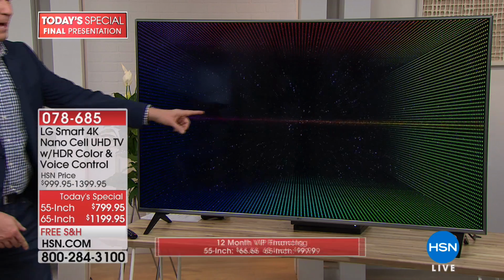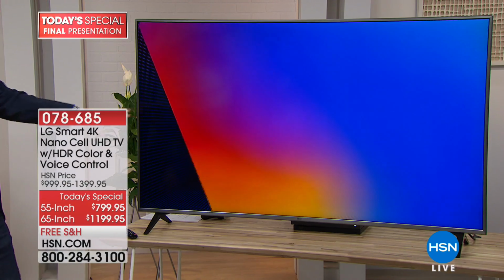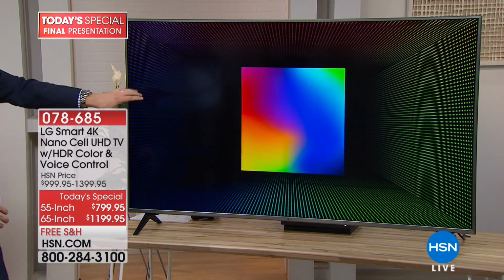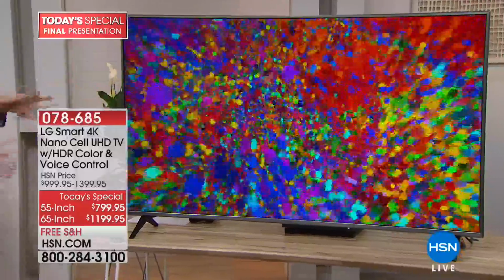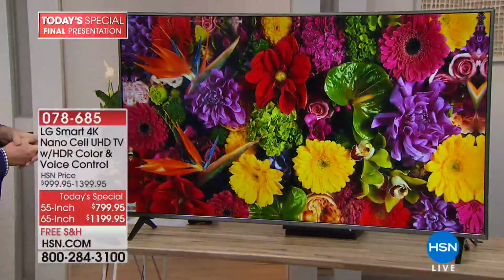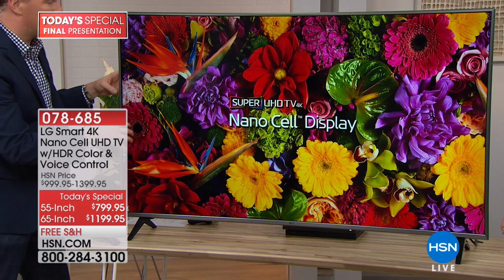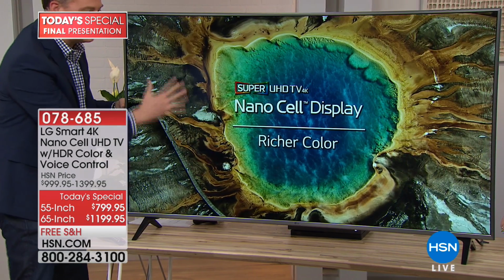Well, you're exactly right. It's gorgeous. What happens is, this is nanocell right here. All these little dots, those are all nanocells. They're the size of a nanometer. There are literally about 1 billion dots on here. Now watch what happens when that color explodes. Doesn't it look three-dimensional? Yes. The reason why is that nanocell is the actual type of panel that they use. So 4K is the resolution. Nanocell is the type of glass that you're seeing through.